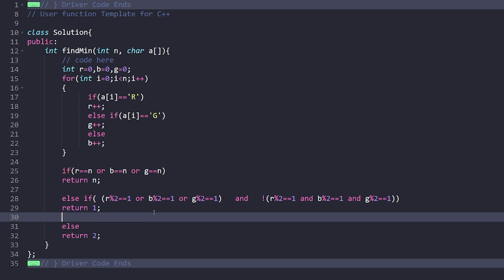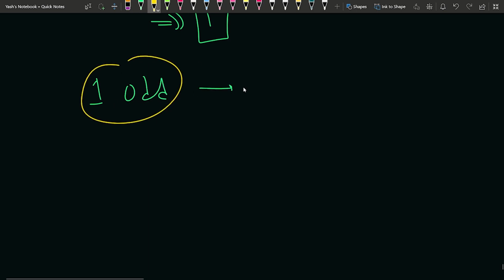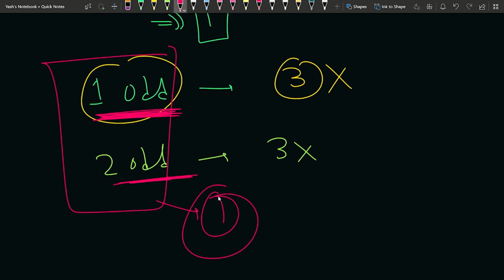So basically it was a game of odd only. If at least one color is occurring an odd number of times and all three colors are not odd, or if two colors are odd and all three are not odd, then in those cases the answer is always going to be 1, because if at least one color or two colors are occurring an odd number of times, the answer is always going to be 1.